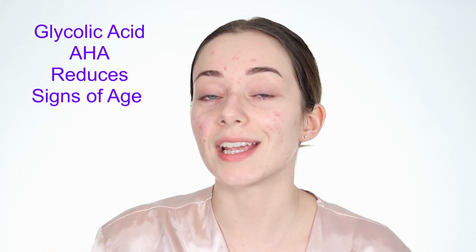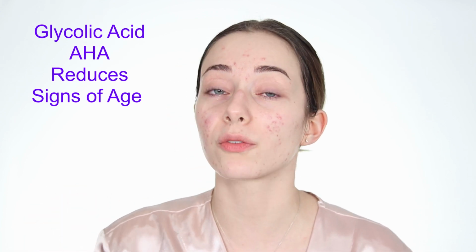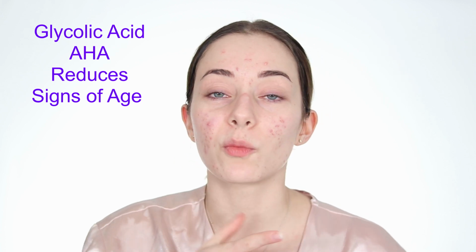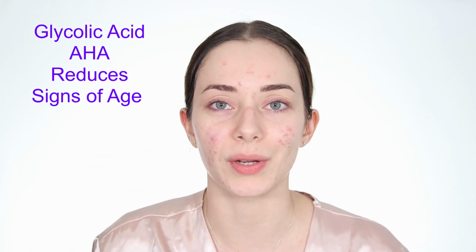So the first one is, of course, Glycolic Acid, which is an AHA, alpha hydroxy acid, and it will reduce the signs of age. So the wrinkles, it will smooth the skin, it will do a bunch of stuff for your face, and glycolic acid is an incredible ingredient for that.